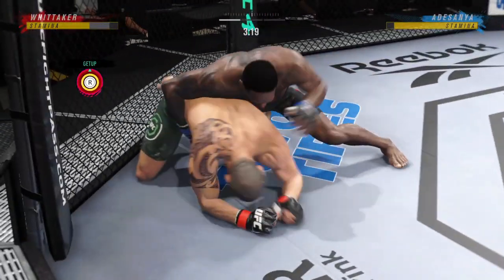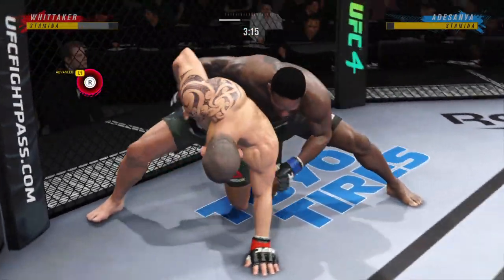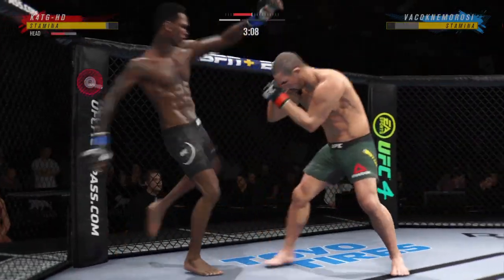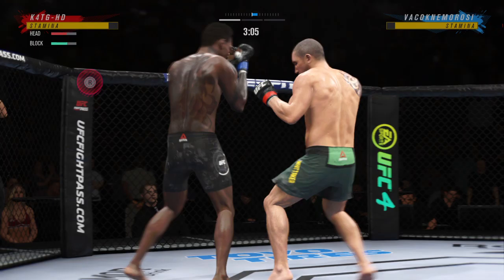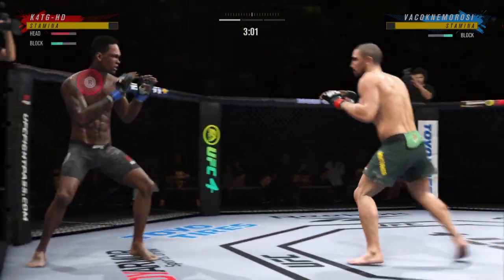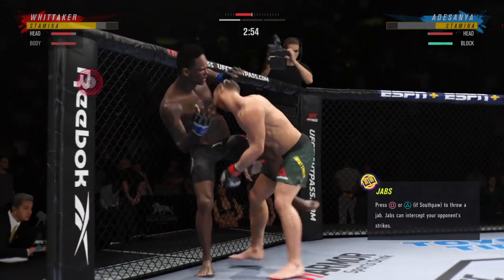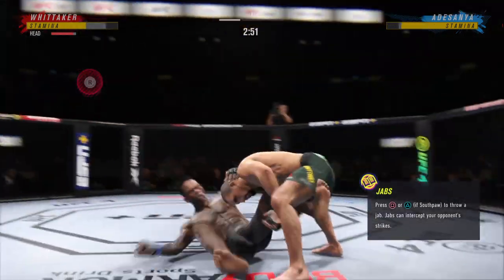All right, well, he's got him softened up here. Both fighters get up now. Oh, eats a knee. Going orthodox now. Just misses there with the left. Beautiful takedown lands.